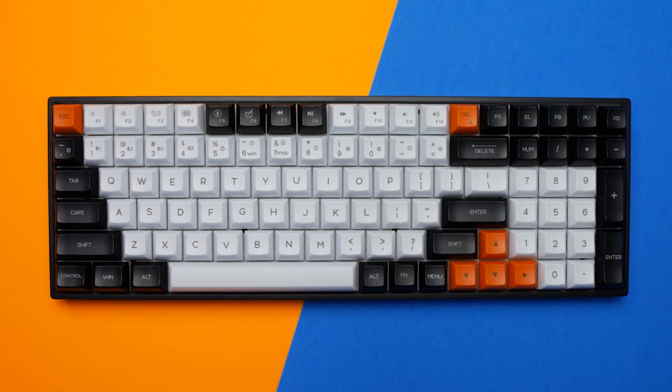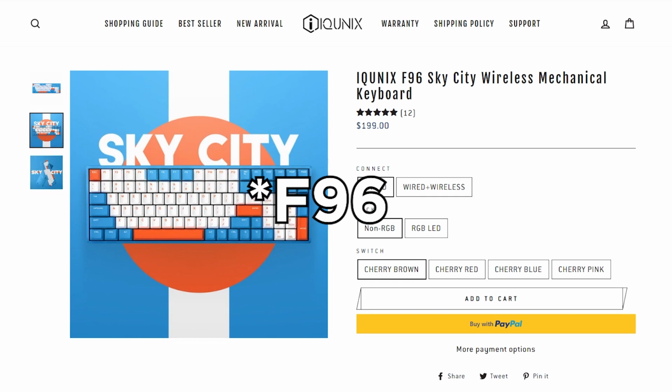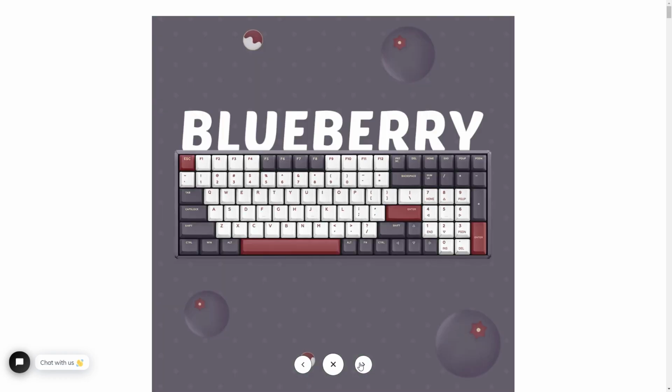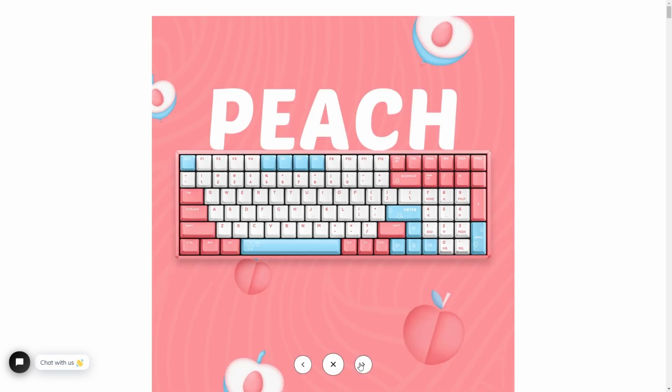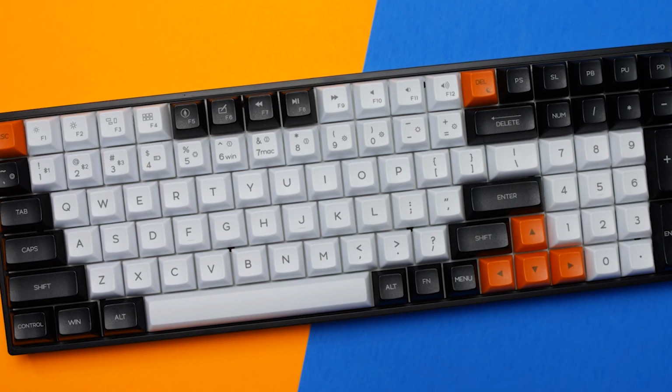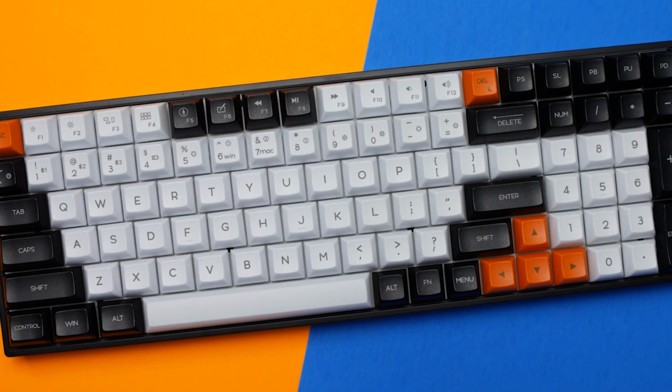It is all jammed onto this smaller form factor, very similar to something like the Iconix K96, which is also a 96% keyboard that has a lot of different colorways. It's a beautiful keyboard, but it is also very expensive at about, I think, $200 or more. Whereas this keyboard, it's actually not launched yet, it is still available for pre-order.